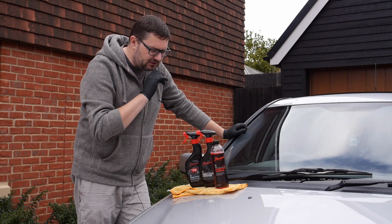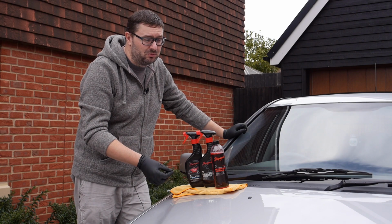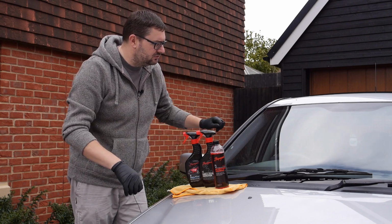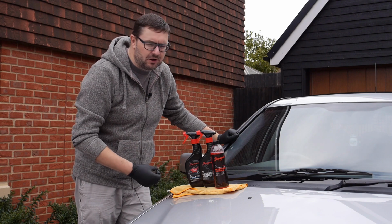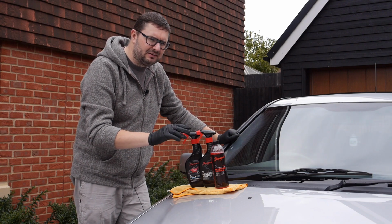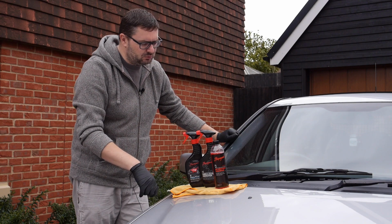The one thing I would say is on the instructions it says use 2 capfuls. I would actually argue you should use 3, maybe 4, because the more suds the better basically when you're cleaning the paint. You want to get as much suds on your wash mitt and slosh it around. Make sure you're working in around all that dirt, loosening it up and then collecting it in the mitt and then obviously rinsing off in the clear bucket. So yeah, I think definitely for me 4 capfuls of product would work.